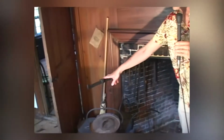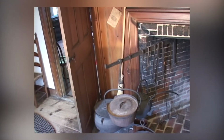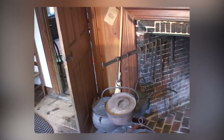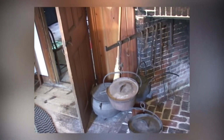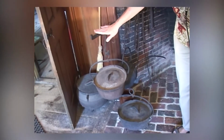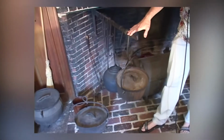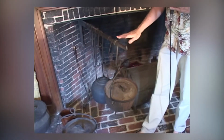The women spent most of their day here. Of course, one we're all familiar with is the pot crane. There's no stove to set the pots on top of. They had to hang directly over the fire. But you don't want to put your hand over the fire to stir your soup. So the pots could be swung out here for her to tend to them, and then for them to cook, she would swing it back in over the fire.